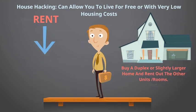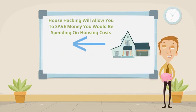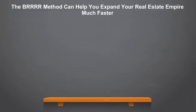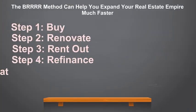This can be done by buying a duplex and renting the other half, or simply buying a slightly larger single-family home and renting the extra bedrooms. House hacking will make it possible for you to live with almost no housing costs because the rent you collect each month is enough to cover the mortgage for the property and most of the other expenses. House hacking will allow you to save money that you would be spending on rent for other things like another rental property. The BRRRR method of real estate investing can help you expand your real estate empire much faster.